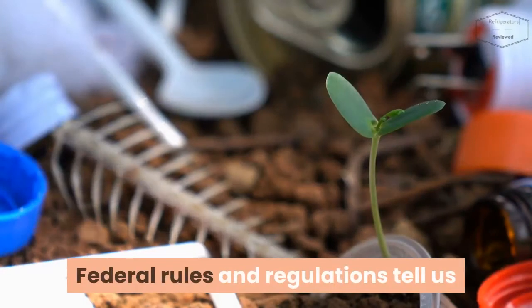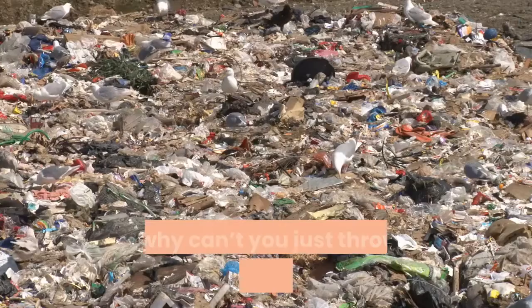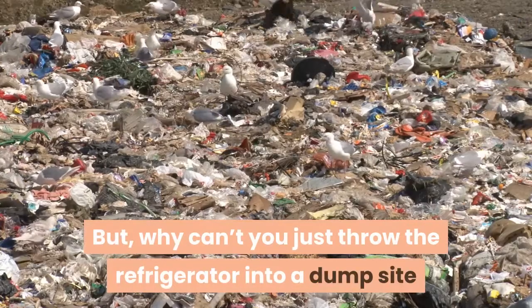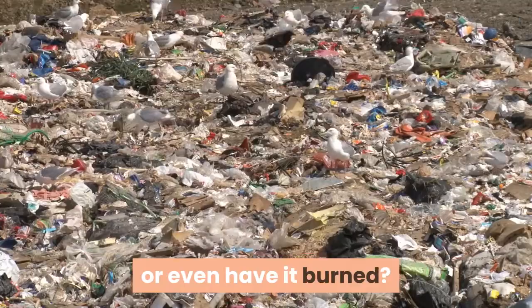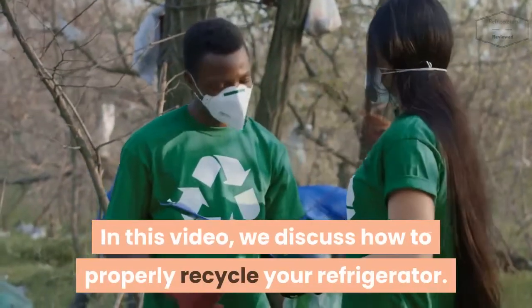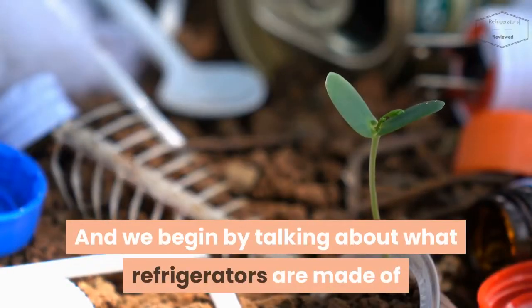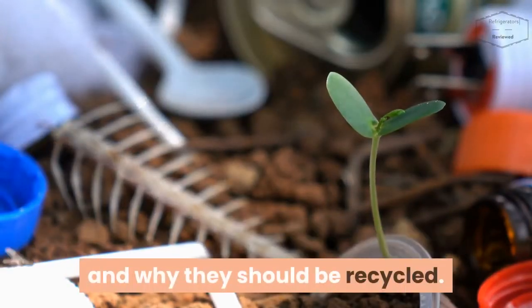Federal rules and regulations tell us that refrigerators have to be recycled, not improperly disposed of. But why can't you just throw the refrigerator into a dump site or even have it burned? In this video, we discuss how to properly recycle your refrigerator. And we begin by talking about what refrigerators are made of and why they should be recycled.